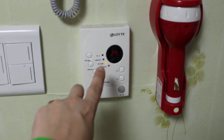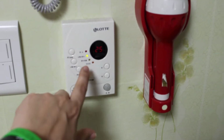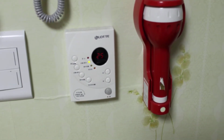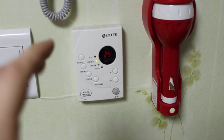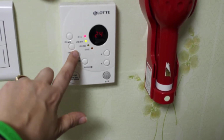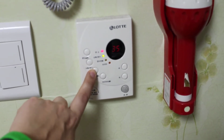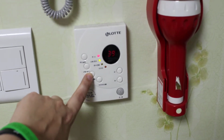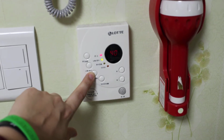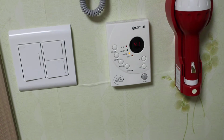See the yellow thing? And then if I push that one, it turns green. Let's try to focus it a little bit more. There we go. So it's green now. The red means it's warming up. But the green is split between my floor, which is actually heated, and my water. And then if I switch it back to yellow, it's on my water.